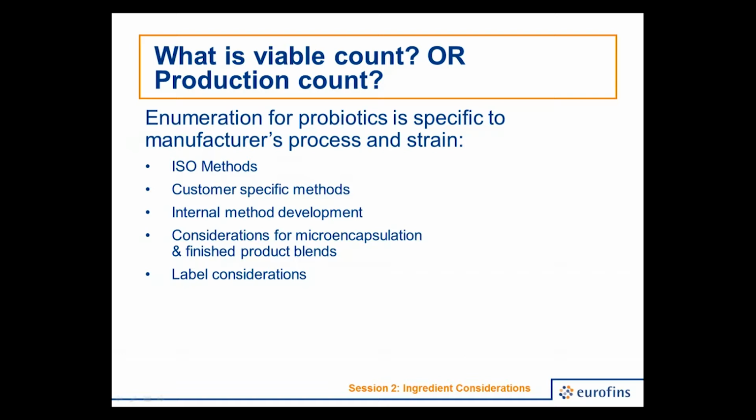But really, any DFM manufacturer out there or strain supplier likely has their own internal methods. And so when we say customer-specific methods, what we mean is that particular manufacturer has modified a preparation to optimize the count for accuracy.